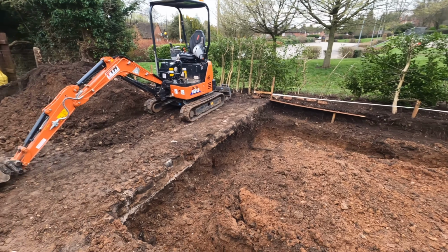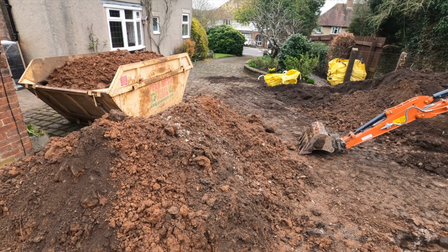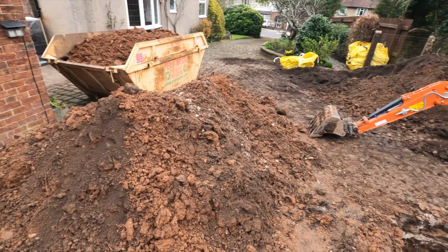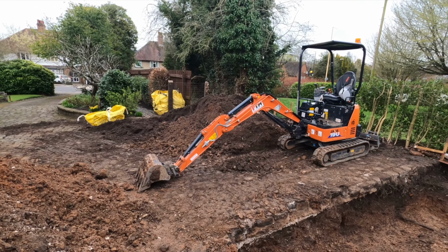So yeah, we've got the machine just there, so we've got this pile of clay here and that skip of clay there, so we need to try and get rid of this today. So we should have a traction trailer coming today to collect most of the clay, and then we've also got some local customers who might be coming to grab that topsoil behind the machine there.